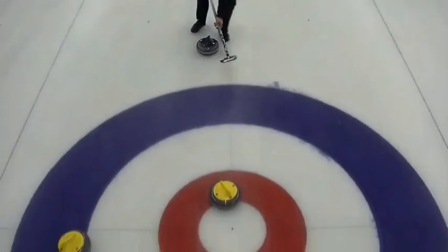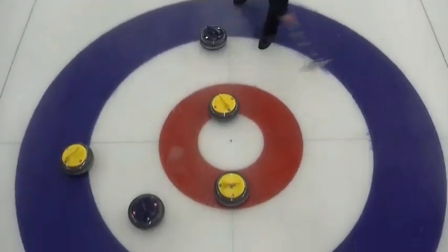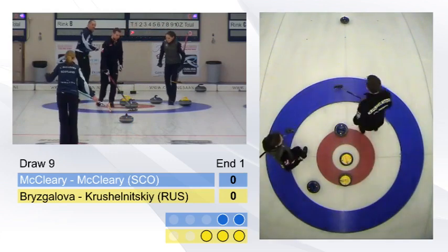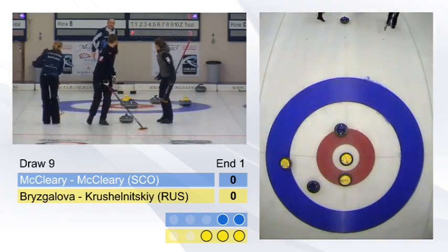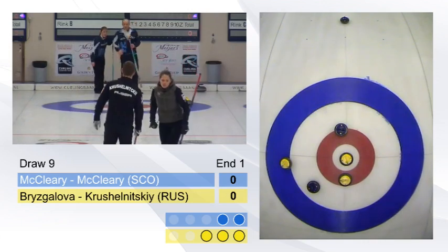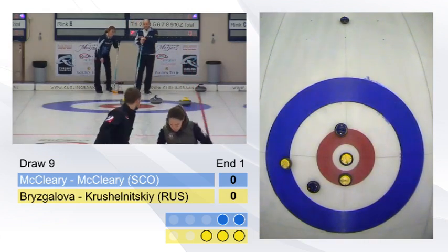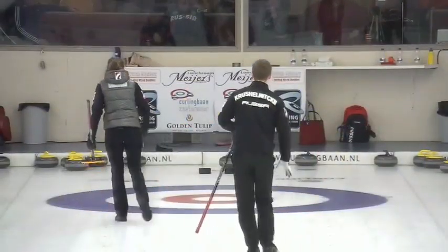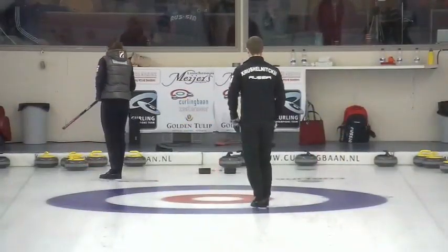Great communication with Judith there, calling the line, getting right down on top of that, tapping it back. It's not completely important who shot rock at this point. They'll just be bumping each other along and moving each other around, trying to get their stones in a good scoring line, good scoring position for some options.